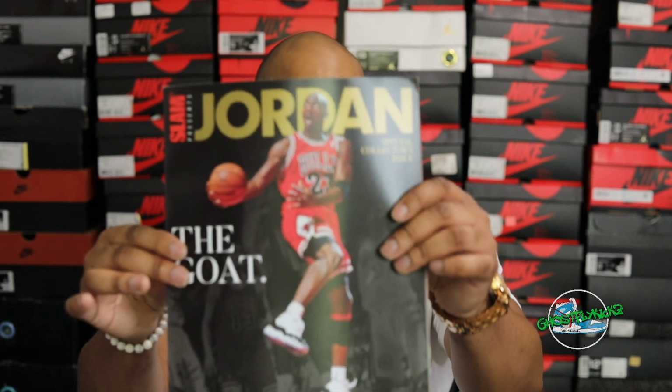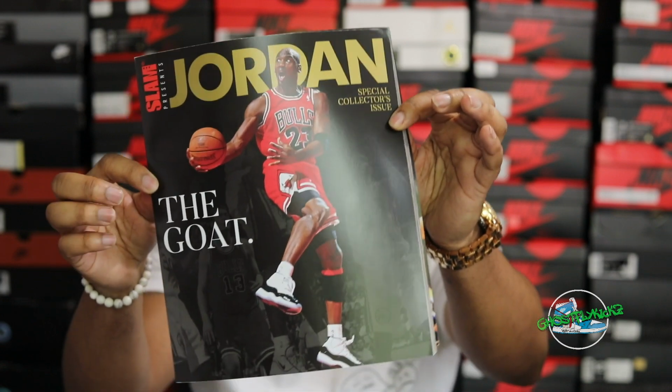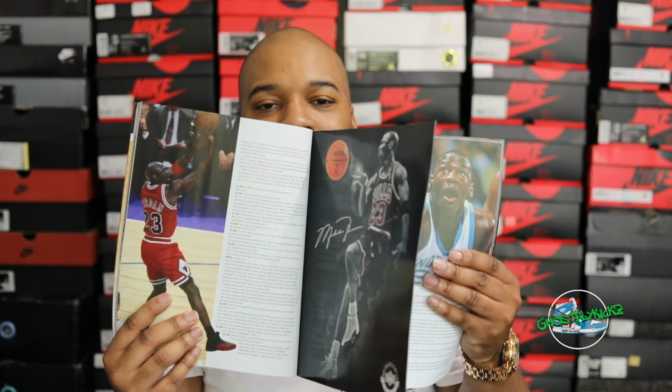Also, I got another package in the mail today. Straight from Slam Magazine, the GOAT edition of Slam, all about Jordan. This is a collector's item. It was just recently released. It just shipped 2 days ago. So I'm very excited to have this, and maybe I'll go over some of the details, but this magazine chronicles everything about Michael Jordan. This is a must-have as a collector, as a Michael Jordan fan. I highly recommend that you get it. I think it was 20 bucks.